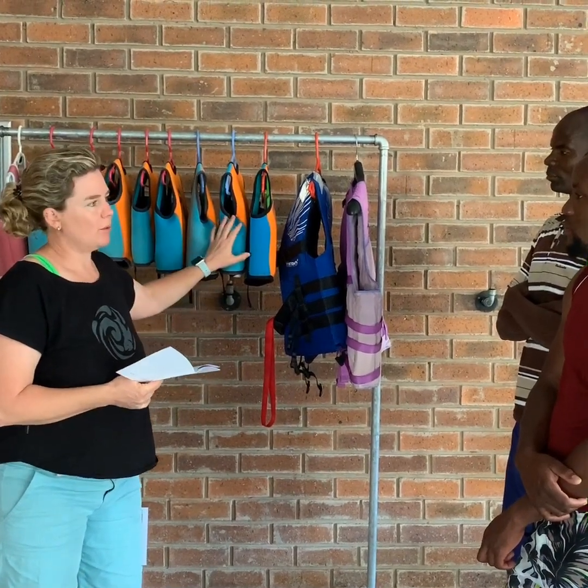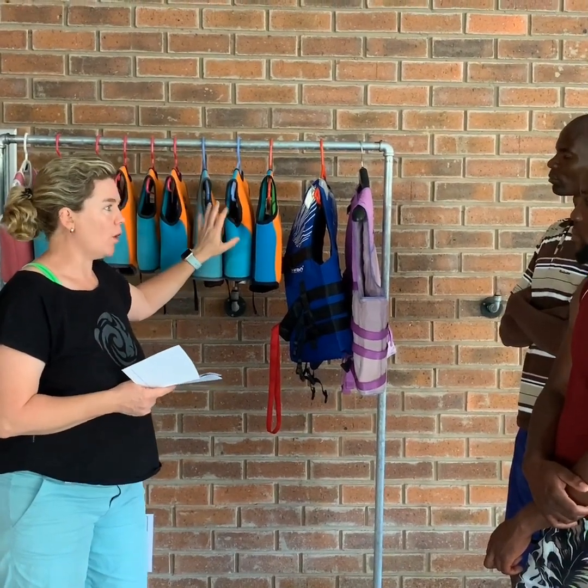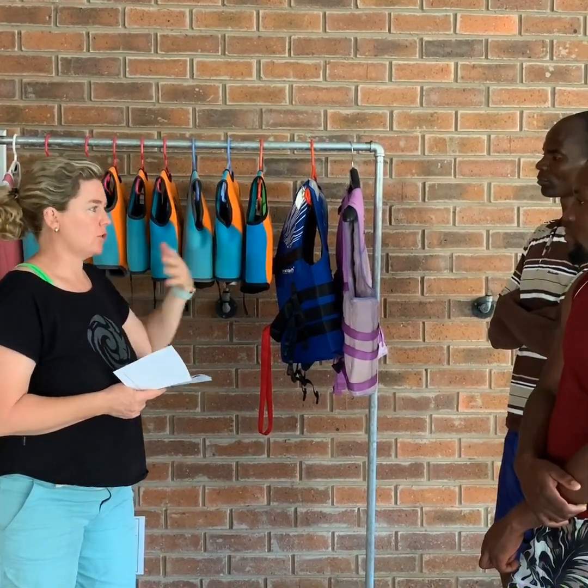We want for them to be able to understand the importance of why a life jacket should always be worn if you're doing any sports that's on rivers or boats or in the ocean. So by exposing them to this during their lessons, they can already understand how to wear it and the importance of wearing it when they're in those types of environments.